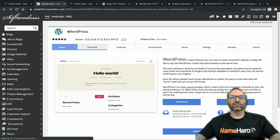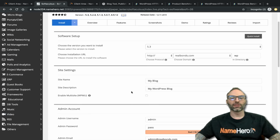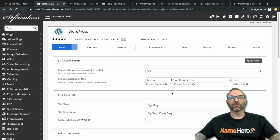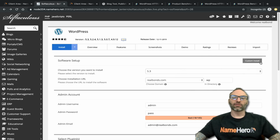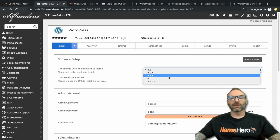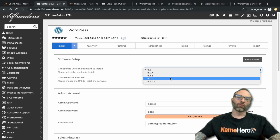But if it's a fresh install, you just click install now, and we can go through the setup really quick. So you can do the quick install. And this is the easiest. Custom install has a little bit more details. If you're just getting started, really the quick install does everything you need. First thing is setting the version of WordPress that you want. I always recommend the latest and greatest. Some people like to use older versions, but I don't recommend that for production.